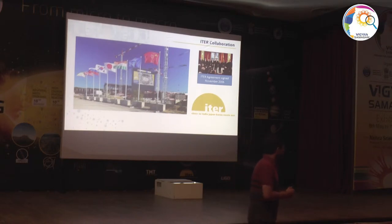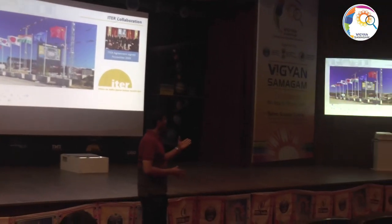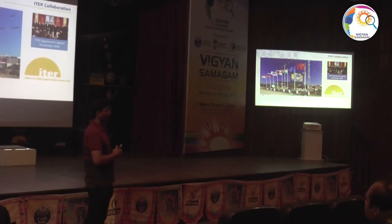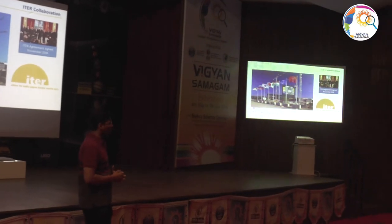Since then, each and every country is making different parts and sections of the ITER vessel and delivering them to the ITER site in France. This reactor is being built in the south of France. We are equal members. We should be equal in terms of information sharing and technology sharing. We have access to all the information and technology.